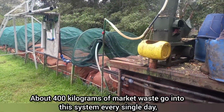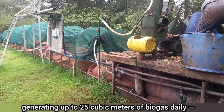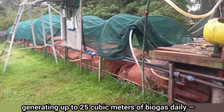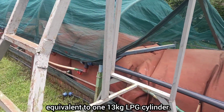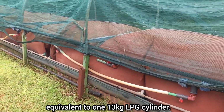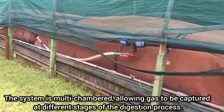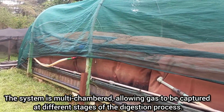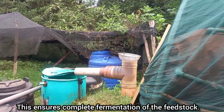About 400 kilograms of market waste go into this system every single day, generating up to 25 cubic meters of biogas daily, equivalent to a 13 kilogram LPG cylinder. The system is multi-chambered, allowing gas to be captured at different stages of the digestion process. This ensures complete fermentation of the feedstock.